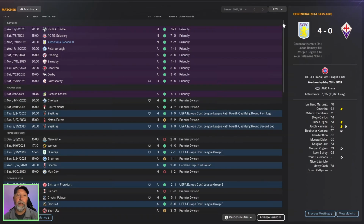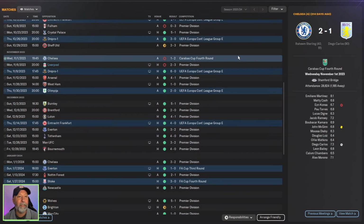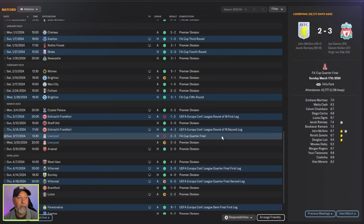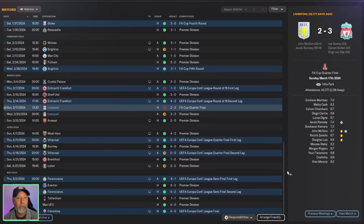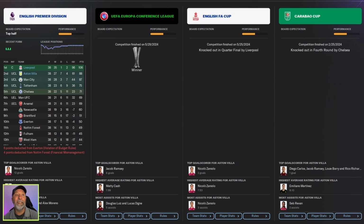We're going to stick with this screen as well for Aston Villa. The only issues really, Carabao Cup 4th round against Chelsea, and then you get the FA Cup quarterfinals against Liverpool, 2-3, but you get a 4-0 win over Fiorentina in the Conference League final. So second place in the league is pretty nice. You are only behind by 1 point. There is a little room to actually build on that because there's plenty of space between you and Liverpool in first. But Conference League winner is fantastic.